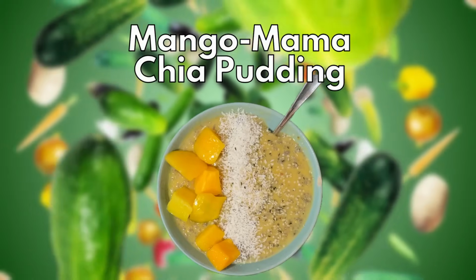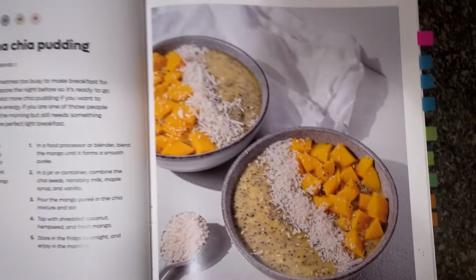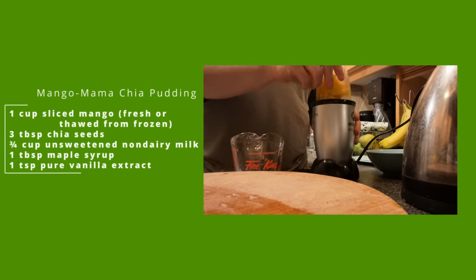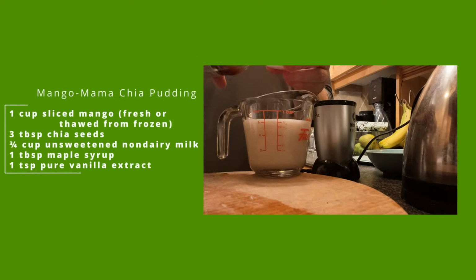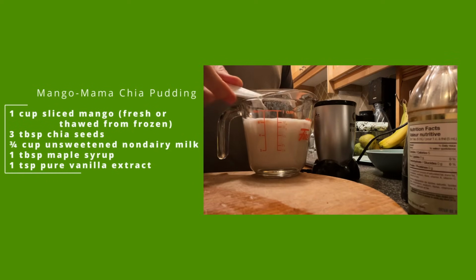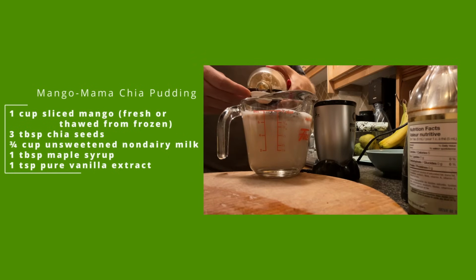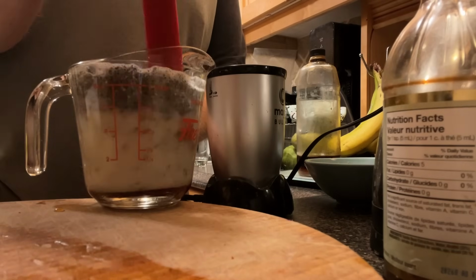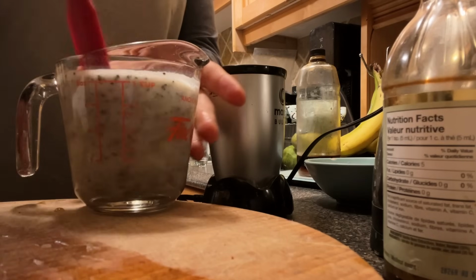For breakfast tomorrow morning, I'm gonna have this mango chia pudding. So I'm making it the night before because that's what it calls for. Basically, all you gotta do is take a fresh or thawed cup of mango, puree it up, and then mix it together with some chia seeds, non-dairy milk. It seems like a lot of chia seeds. Maple syrup and some vanilla extract. Then you top that with some coconut, hemp seeds, and some more mango, and then you leave it overnight.